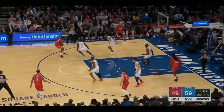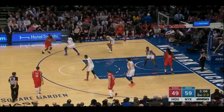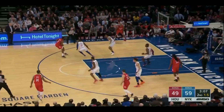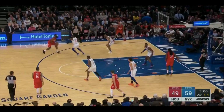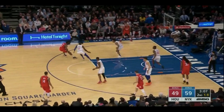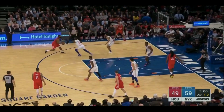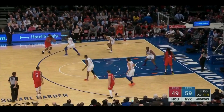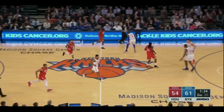And is it a travel? No. Left, right, left. The gather with the left right there. That's a gather. He's allowed this step in between. Hasn't picked up the ball yet. Still dribbling. Now he's got control of the ball. Left, right, left. Shot.